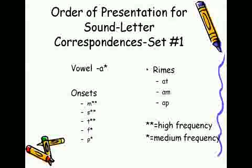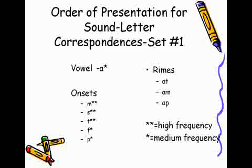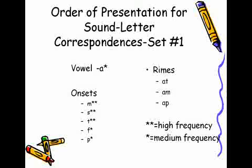Here's the first set. Letters in each set are identified according to their frequency of occurrence and consistency of pronunciation. The 33% most frequently appearing letters are double-starred, the 33% moderately used letters are single-starred, and the last 33% have no stars, which occur least frequently in primary writings. This set contains 3 continuants that are either high frequency, s, or medium frequency.